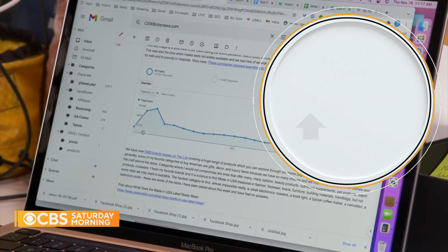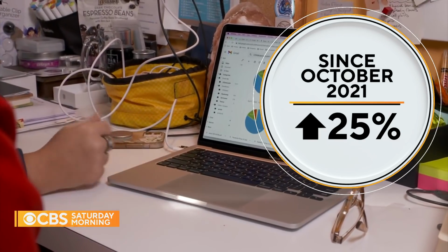In tracking visits to her website, Sarah Wagner saw a 500% spike when much of the country shut down. Since October, it's up 25%. But so what can't people get? A toaster is a big one that drives them crazy. They really want an American-made toaster. They can't get small electronic items. What would need to change for those pieces to be manufactured here again? Entirely new manufacturing facilities would need to be built.